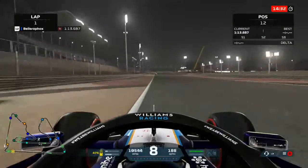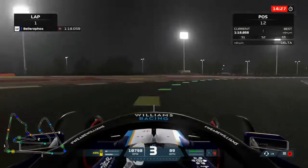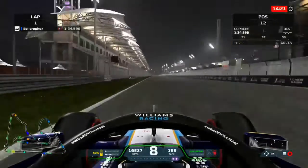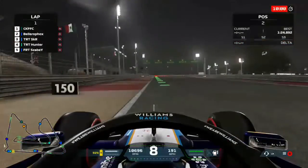Not a great start to the final sector there. You want to go more of an exit baseline rather than through the corner, but that is quite a nice final sector. Not taking too much curb on the exit, as it can affect your traction. And this is going to be a really good lap. This could be into the 24s here. Yes, it is. It's going to be a 124.8 lap time.